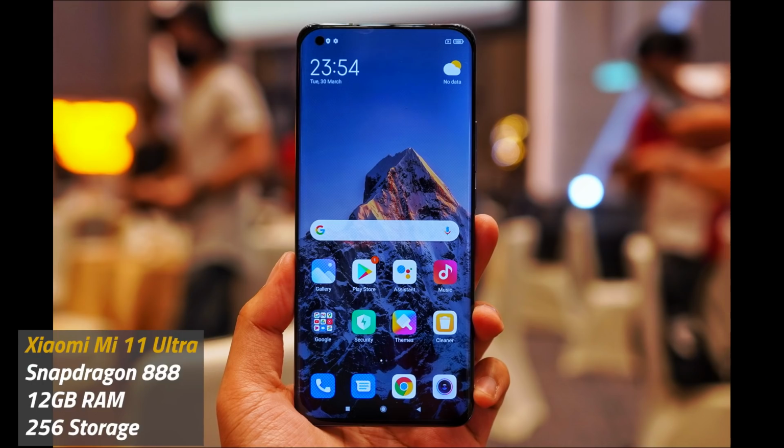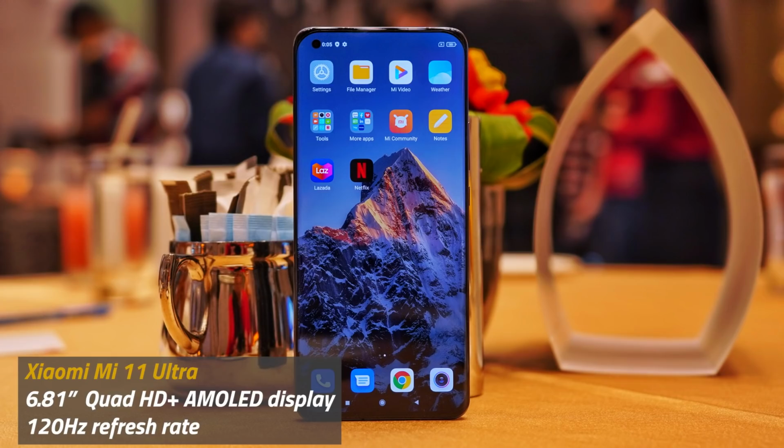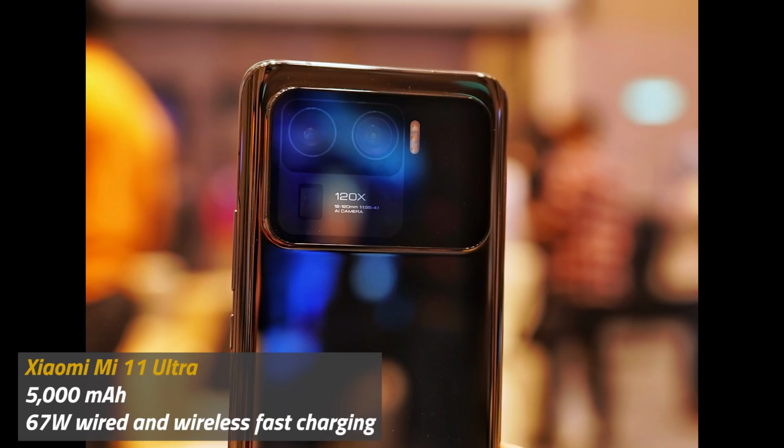It is powered, for example, by a Snapdragon 888 processor, 12 gigs of RAM, and 256 gigs of internal storage. Up front, it's got a gorgeous 6.81-inch Quad HD Plus AMOLED display that also pushes a refresh rate of 120 Hz. Oh, and did someone say they wanted a big battery? Big battery? Big battery? Anyone? Well, this smartphone has a big battery, a 5,000 mAh battery actually, with support for 67-watt fast charging, both wired and wirelessly.